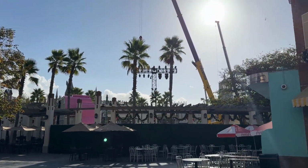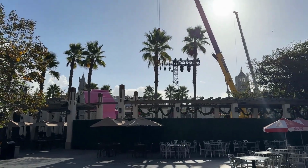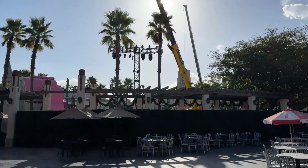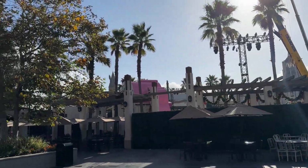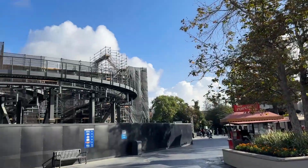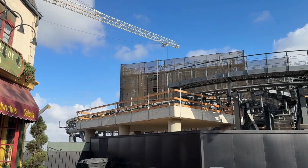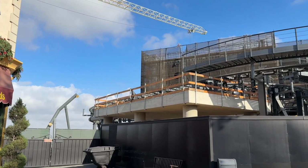Over in Universal Plaza, they are getting ready for Grinchmas. You can see some of the Who Village being constructed there. As the next couple of weeks progress, you'll start to see the Grinchmas tree and things like that. And then we'll pivot over to the station and queue for Fast and Furious.